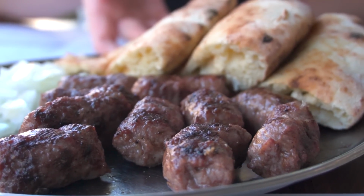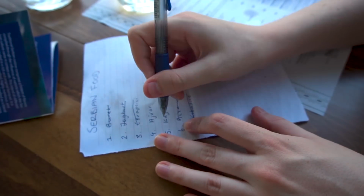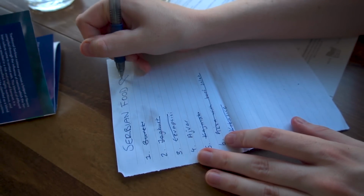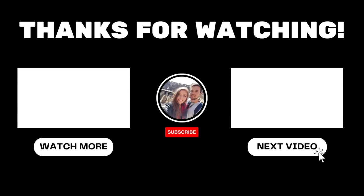We have a list of all the best food we've had since we've been going around the world. I think this has just got to the top of that list. Incredible. My favorite part about it is the char grill of the juicy meat combined with the soft, warm bread. It's just insane. I would like to try the meat one, the potato one, the spinach one, the cheese one.